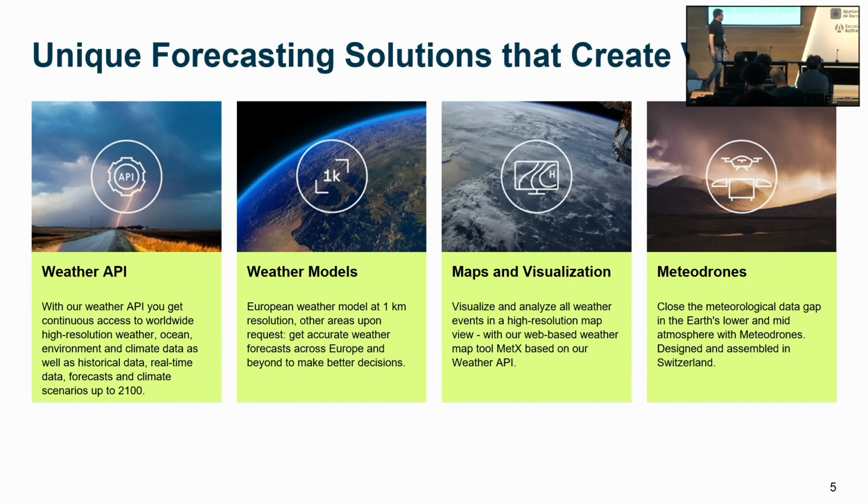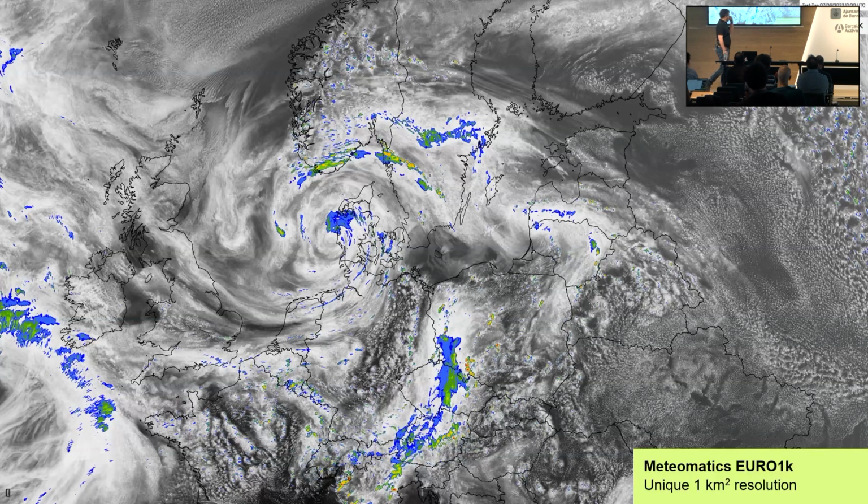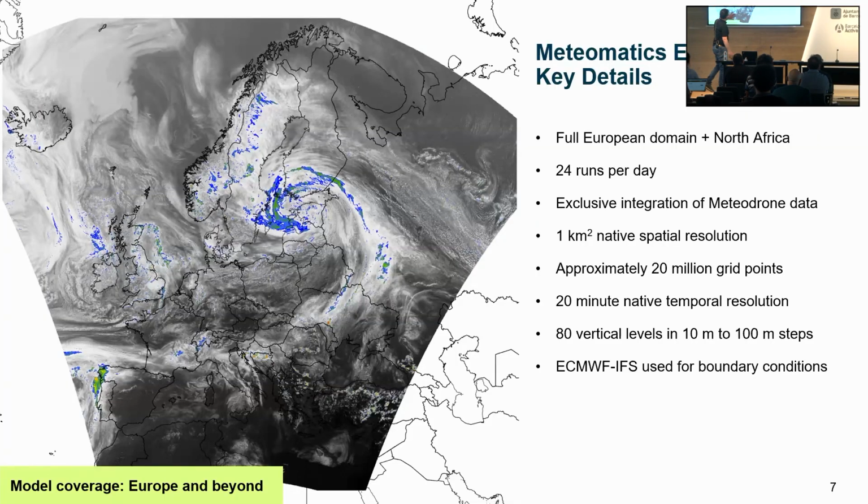So here you have a capture of Euro 1K. I will explain later, but the model runs over Europe, and we are running it at 1 kilometer. We consider that high resolution is the best way of approaching some of the forecasting problems that we have and of providing better information to our customers. Here you have a capture of cloud with precipitation. I'm not a meteorologist myself, so I have struggled a little bit, but after the years you more or less understand what you are showing. You see here the full domain.